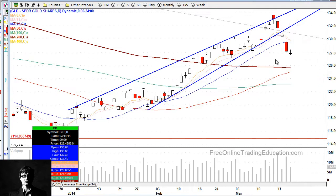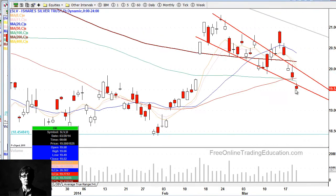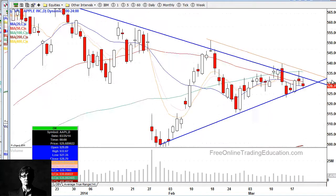Here, taking a look at gold, down, down, down, down, down, down. We have a doji, so chances are we're going to see a rally the next few days. Be watching that. Silver, this one just looks bad. If gold rallies, I imagine silver will too, but it just doesn't look nearly as convincing to me.